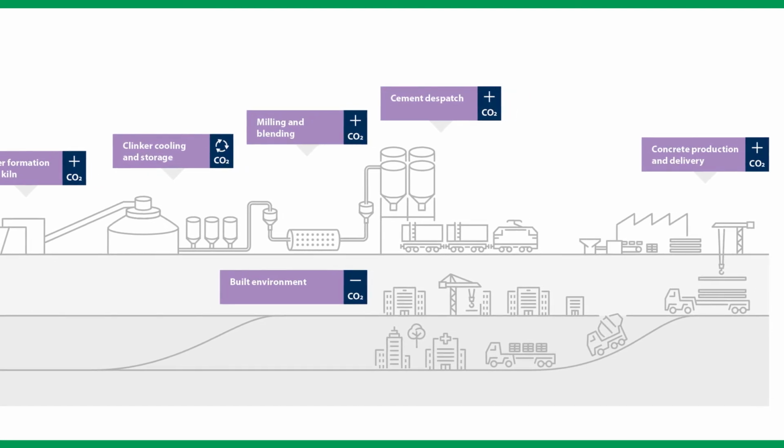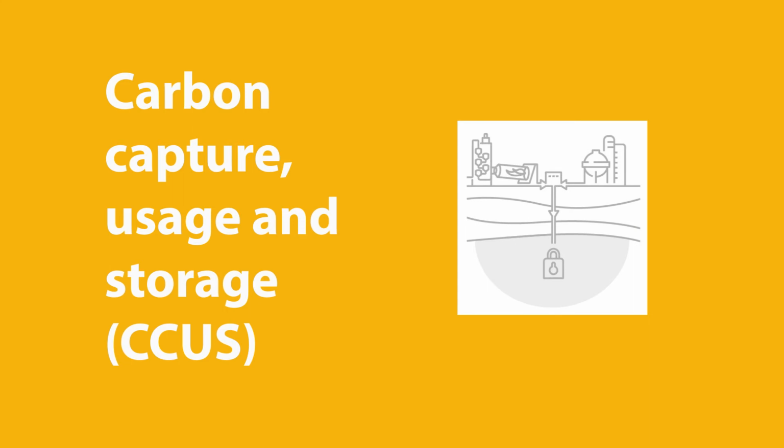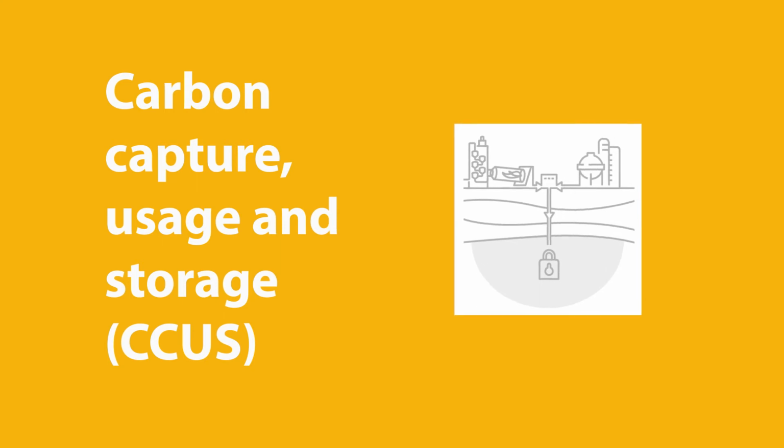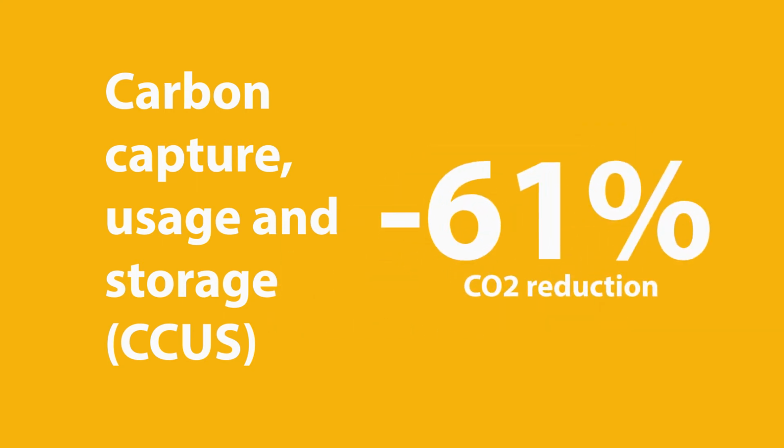The model uses carbon capture, usage and storage, or CCUS, to take up the remaining emissions after the early technology has been deployed. This will get us to net zero with a 61% reduction in CO2 emissions by 2050.